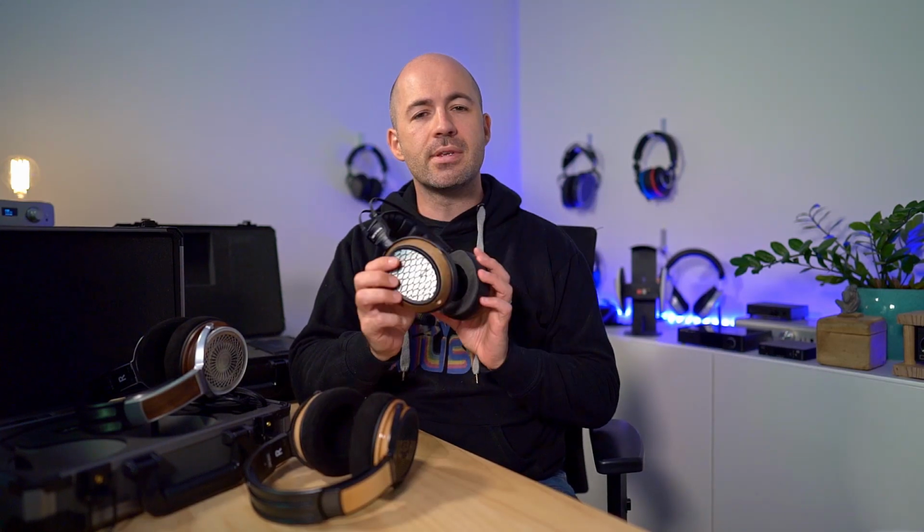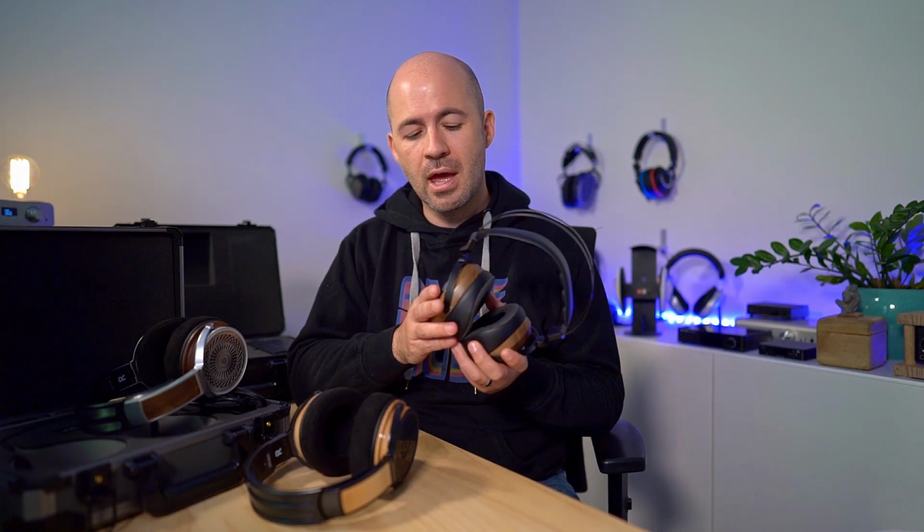But before we wrap things up there, let me give you a couple of other comparisons where you might be sitting on the fence looking at other options. One of the other headphones I thought about when I was reviewing these was the Sivga P2. The reason I thought of this was it sits in a fairly similar price range at about $400 US. It's also made of wood. These are a beautifully made headphone.